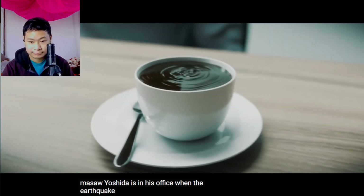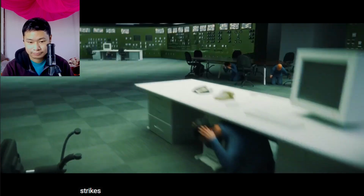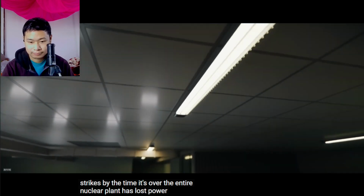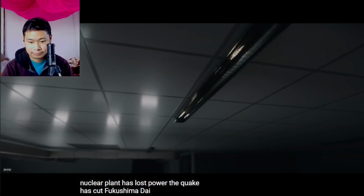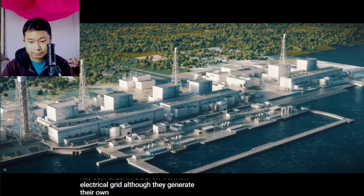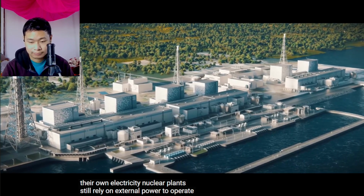Masao Yoshida is in his office when the earthquake strikes. By the time it's over, the entire nuclear plant has lost power. The quake has cut Fukushima Daiichi off from the electrical grid. Although they generate their own electricity, nuclear plants still rely on external power to operate.